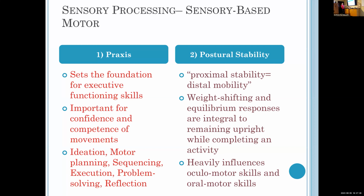And some kids can struggle with all of these categories and some with just a few of them. So coming up with a plan, which is why praxis really sets the foundation for executive function skills. When you think about sequencing and planning and organizing, you do that first with your movement as an infant and a toddler. So you're coming up with a plan for something. Then you have to motor plan. Okay, how am I going to carry out this plan? Put a sequence together for how you're going to carry that out. Then you have to actually execute that motorically and move your body through that.